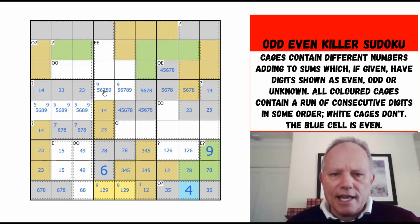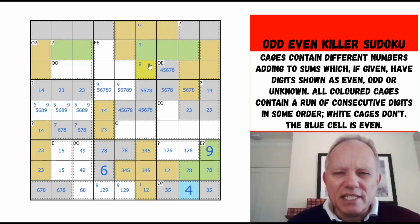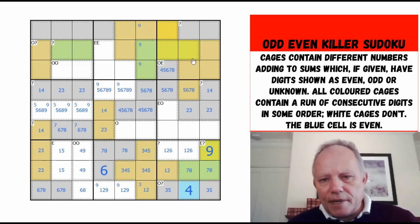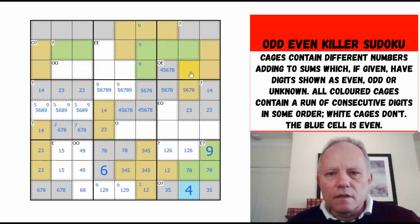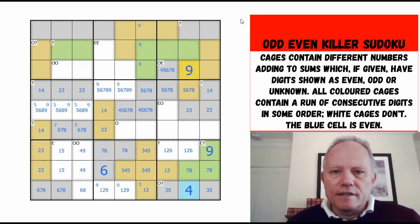9's here and here. So in column 6, 9 must be in one of these. And therefore one of these 4 cell cages must be 9, 8, 7, 6. Actually, they both can't be, or you'd have too many digits out of 9876 in this box. So there isn't another 9. These aren't 9. 9 must be in one of those two cells. It can't be in this one because the box would explode. So that's a 9. Good Lord.